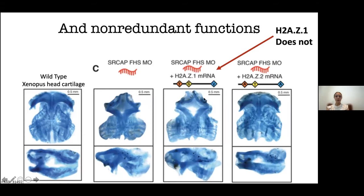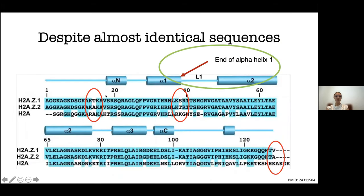And what's really interesting about this is that they have these two very different functions in this tissue-specific defect, and yet they have almost exactly the same sequence. So I've highlighted here the three amino acids that are different between these two histone variants. And while there are a few other isoforms, these are the ones that are most populous in neural crest.